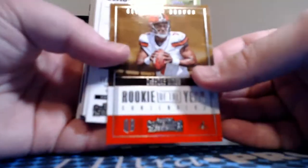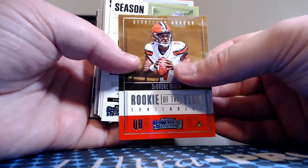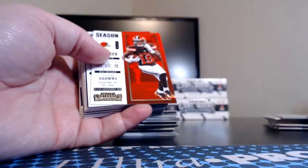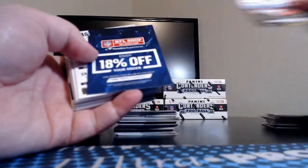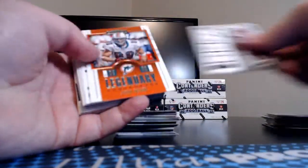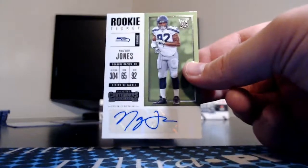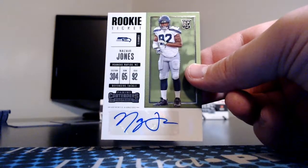Now everybody's trying to get the Eagles or the 49ers. That's the two most wanted teams, seems like, because they know from the checklist that they had the most hits. Rookie of the Year contender is Sean Kizer. Doesn't necessarily mean they're going to come out. There's definitely been no lack of Eagles. That was a Cowboys quad there. Jason Taylor, legendary contender. Nazir Jones, rookie ticket for the Seahawks.